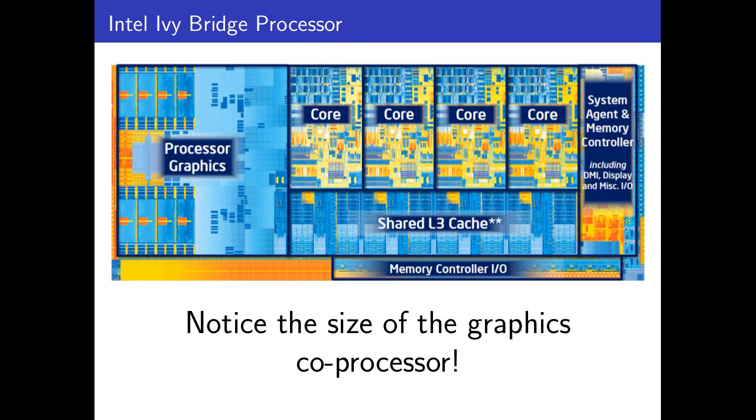This is a diagram of the Intel Ivy Bridge processor. Four cores, but what I want to point out is the size of the graphics coprocessor. These coprocessors now are quite big. I mean, this core could have like another one, and maybe a third one here. That coprocessor is the size of two or three of your processor cores. So you got a lot of computing power available here on your coprocessor.